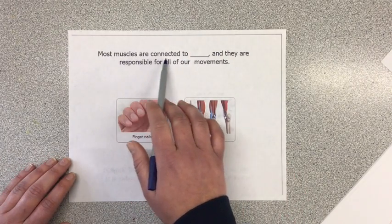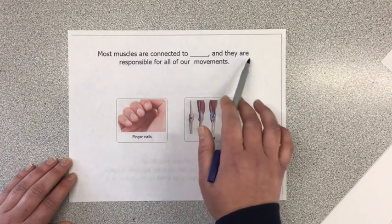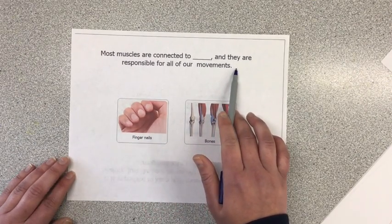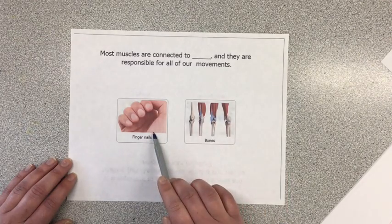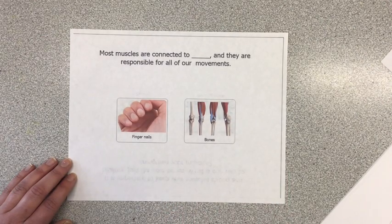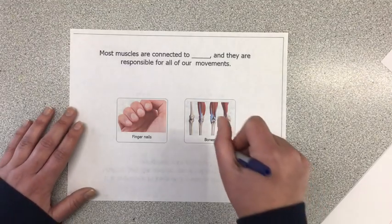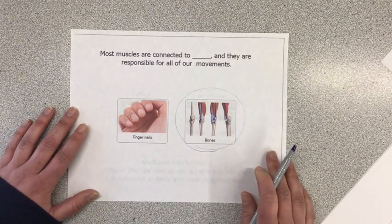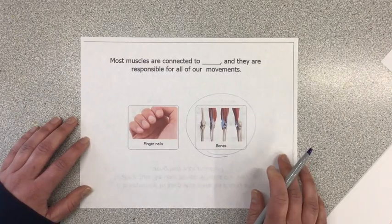Most muscles are connected to blank, and they are responsible for all of our movements. Do the muscles connect to our fingernails or our bones? Muscles are connected to our bones, and that's how our bones bend and move.